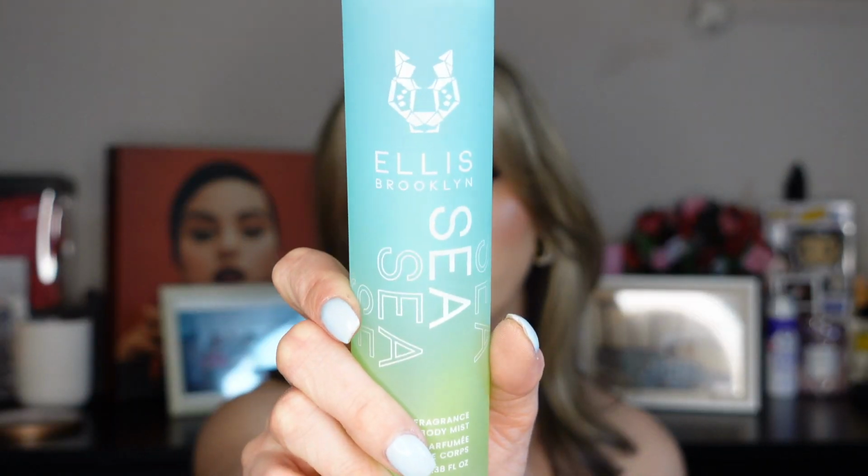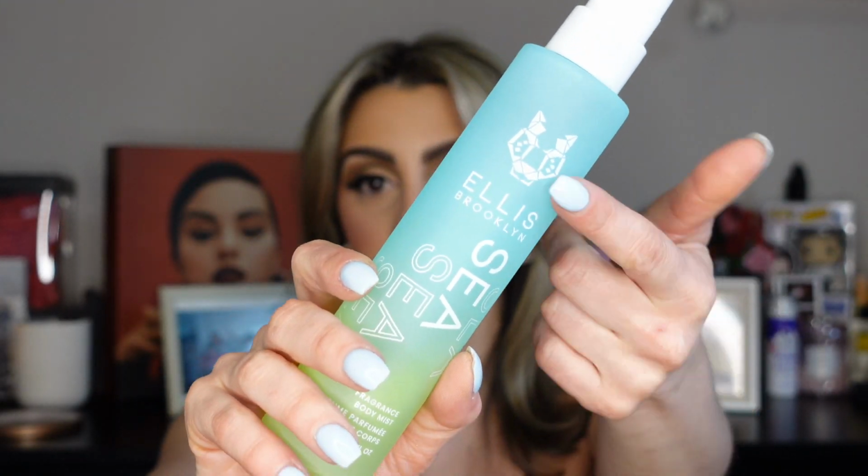But if you are bougie and you want to splurge on a nice body spray, definitely check out this from Ellis Brooklyn. They have a few other scents, but this is the only one that I own. They did actually send this to me because of Skeepers. If you're an influencer and you're not on Skeepers, what are you even doing? So yeah, it actually smells amazing. I really love Ellis Brooklyn because I just love the message of the brand. They're woman owned. I think they're made in Brooklyn. I mean, they're made in the US, but I think the owner is from Brooklyn or something like that. I don't know, but I really love them.